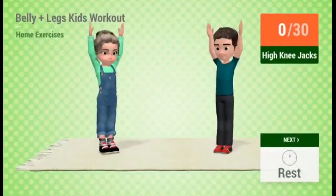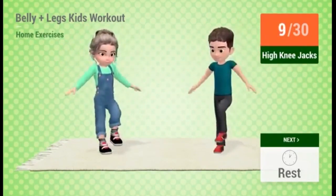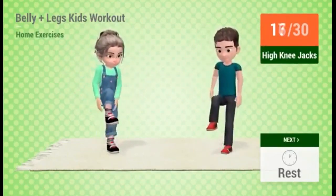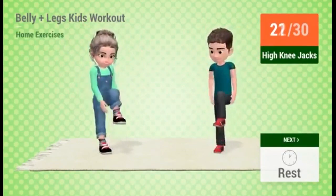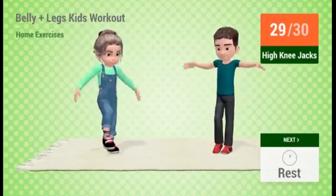Up next, high knee jacks in 5, 4, 3, 2, 1, go! Counting from 1 to 30.